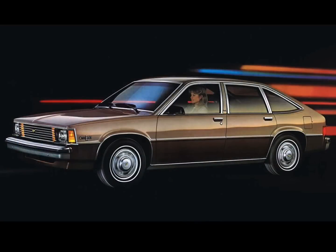In 1984, the Citation II, as it was rebranded in hopes of relaunching the car with a better perception of quality, sold just about 100,000 units per year. And in its final year, the Citation II sold just 62,000 units. Quite a steep and precipitous decline from the 800+ thousand units sold in 1980.